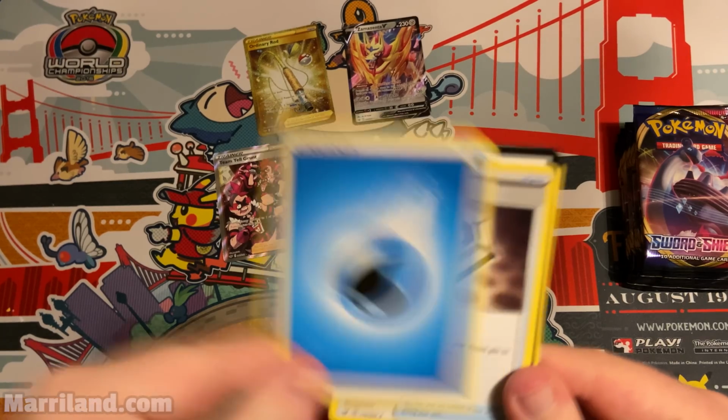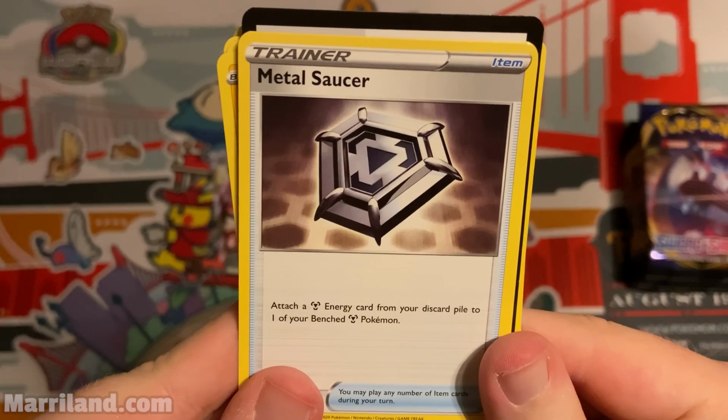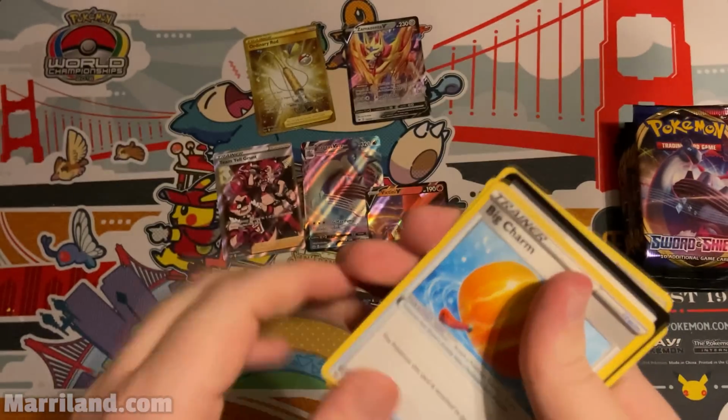All right, Water Energy, Metal Saucer. Attach a Metal Energy card from your discard pile to one of your bench Metal Pokemon. That's actually pretty cool. Rotom Bike and Big Charm.